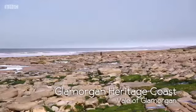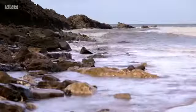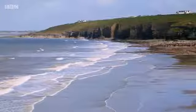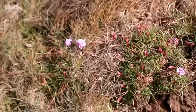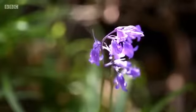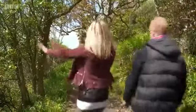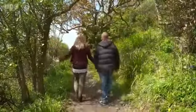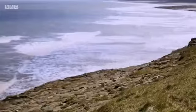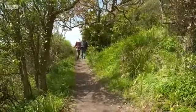A stone's throw from Sam's home is the beginning of the Glamorgan Heritage Coast, an area of dramatic landscapes and stunning natural beauty. It's home not only to many species of wildlife, but also an array of coast-dwelling plants. So, Sam, here you have coast and you have woodland. You don't have either, but there is plenty here that I think you could copy and take into your garden. Yeah, definitely. It'd be nice for the girls to have some flowers. It would be lovely.